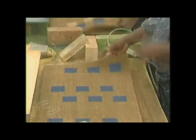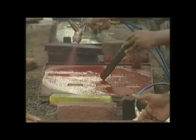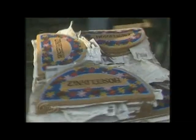The design expert initially sits with the client and develops the design draft based on their brief. The finalized design is then sent to the in-house mold or die maker in order to get the required printing shape.